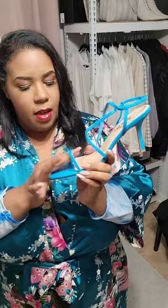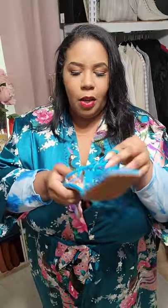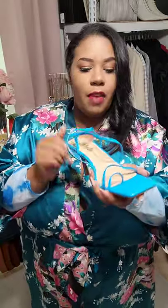Okay, here's another pair. I love the blue. It's a 3-inch heel, I believe. 3 inches. Really cute. That square toe Bottega vibe that I love. When I slipped these on, I was like, I don't know. I just think maybe really strappy shoes are just not for me. You know, I'm heavy, so I feel like once my body weight sits in here, it's just like, help. But really cute shoe nonetheless.